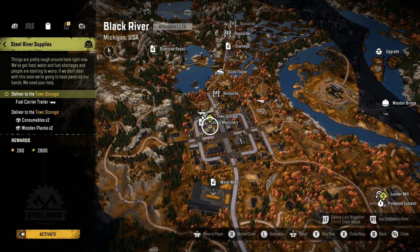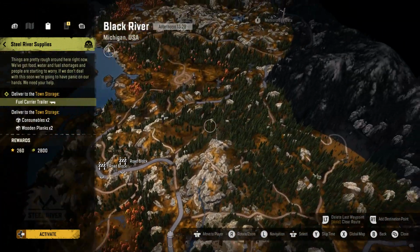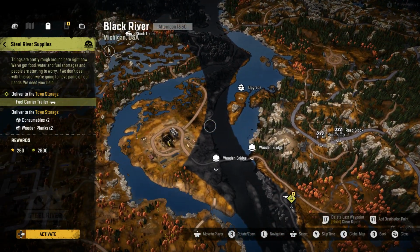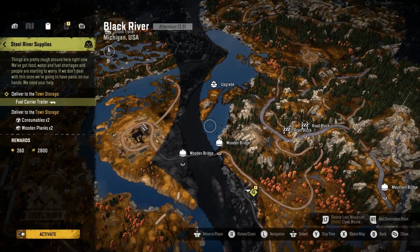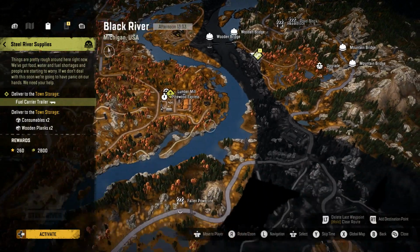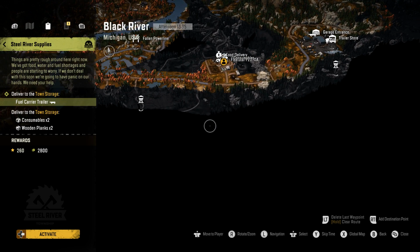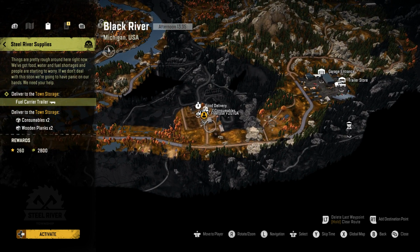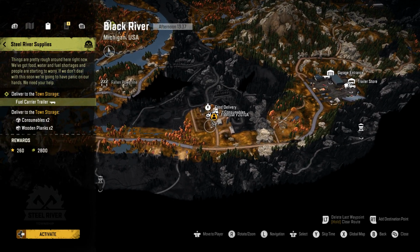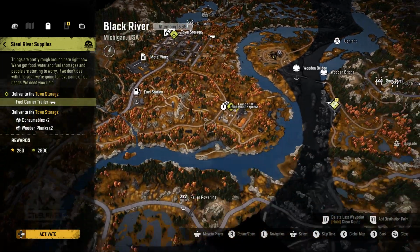Steel River Supplies mission. Then we will have to get the fuel carrier across the map to the factory. Sorry, back to the town storage. My mistake, thinking of a different mission. And probably along the way, to make everything easier, rebuild this wooden bridge. But we also have not explored, or I haven't unlocked, these two watchtowers. I need a trailer here, which we haven't got, so the Fleet Star can head up and pick up that lumber on the way to the town depot, town storage.